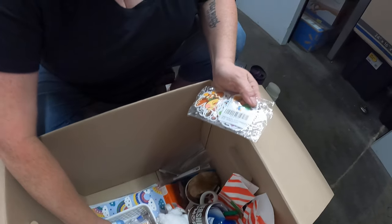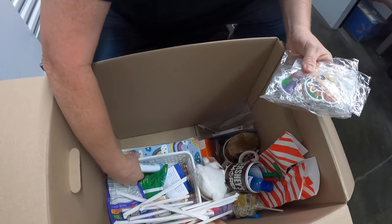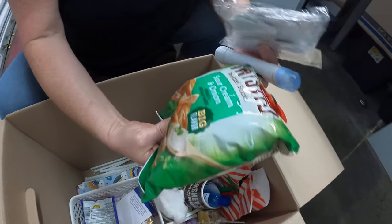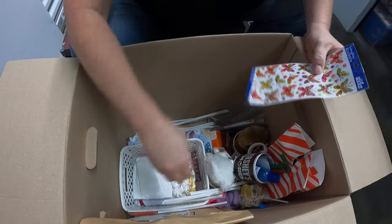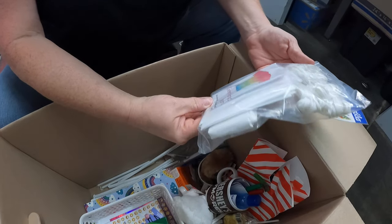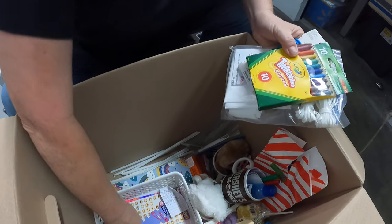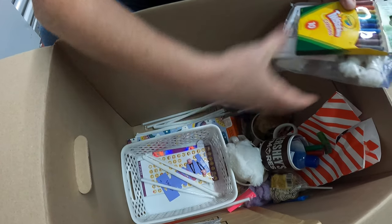Oh, you guys, stickers. I love stickers. There's some Dove deodorant, some straws, pretzel sticks. Yeah. Oh my goodness, cough drops, some more stickers. These are to do tie-dye. Yep. Maybe. Some hair ties. I can use hair ties. Twistable crayons, some hair barrettes, and some more stickers.